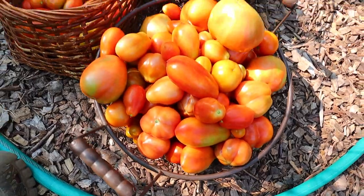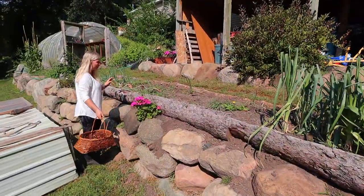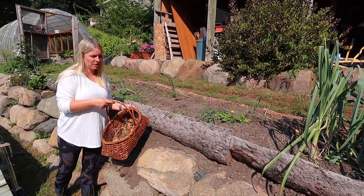We picked all that stuff. And tomorrow, there's going to be at least another basket full. And every time we fill a basket, it's 10 pounds. Such a good time of year. So fun. I'm picking a whole bunch of onions. If I'm bringing some in, I might as well bring any that already have the tops gone.